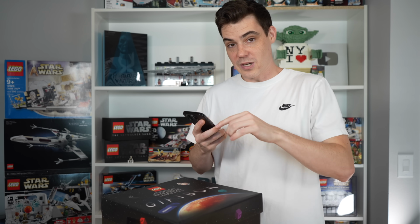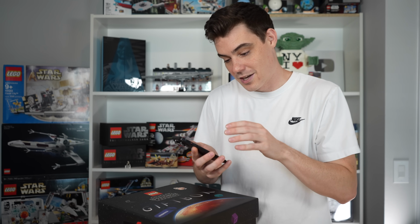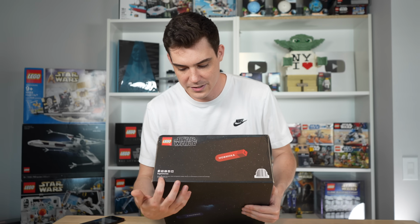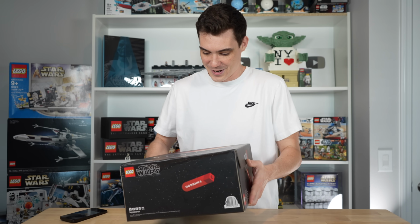And right before we open this, I want to show you with my translator app what this says. On the front of the box, it says, new thing. On the side of the box here, it says Lego certified store chain. Nothing unexpected there. And then back here, it basically has the copyright for Lego and then an address. So it's time to open the gift box.